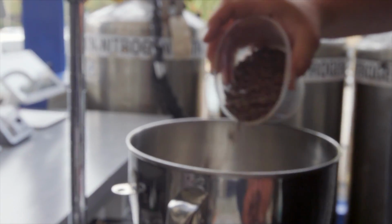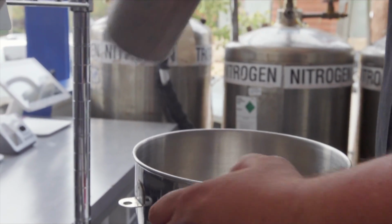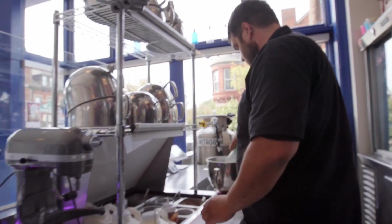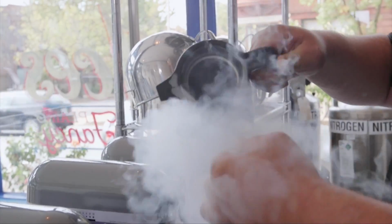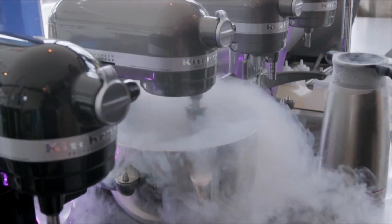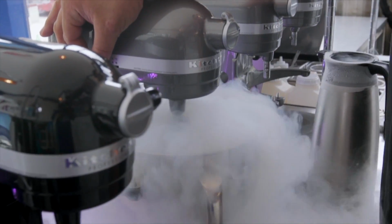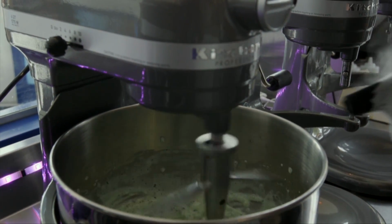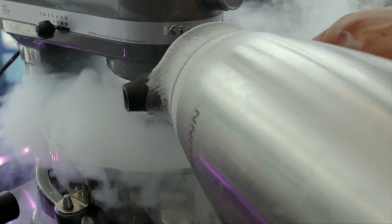Mint chip is one that I wanted to keep very nostalgic and kid-like, so we used the mint syrup instead of fresh mint, so it's bright green with big chunks of chocolate chip. We put that in the bowl, and then we add liquid nitrogen, which is about a 1-to-1 ratio. It takes about as much liquid nitrogen as volume of product to freeze it. We add it to the mixers while they're running, and it pretty much instantly freezes everything.